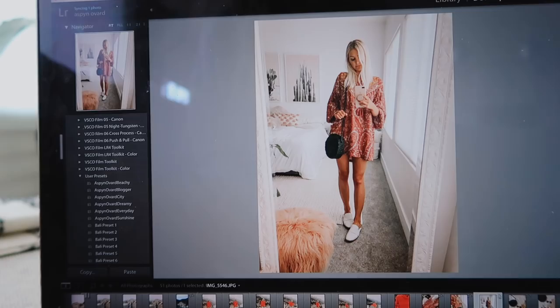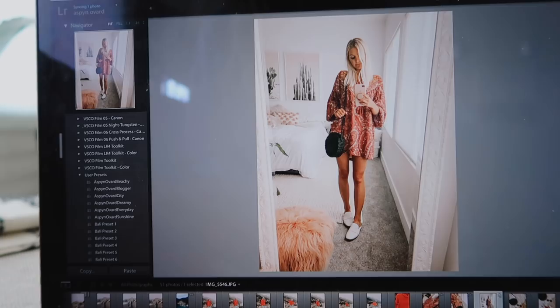Maybe bump up the blacks a tiny bit, add a tiny bit of contrast, and then turn the orange saturation down a little bit. So that's the before and the after. So yes, that is how I edit my Instagram photos.